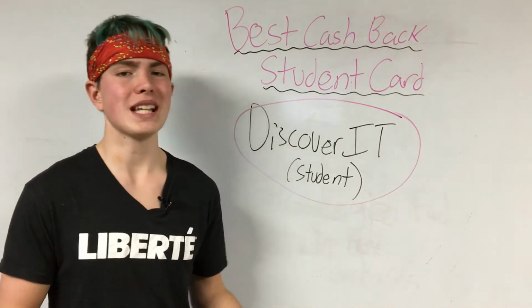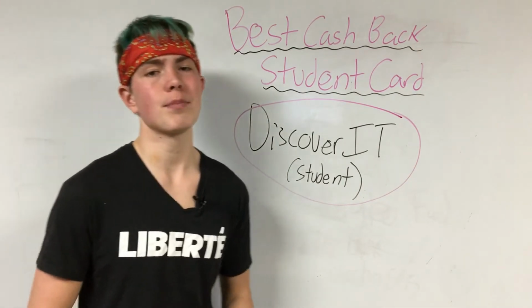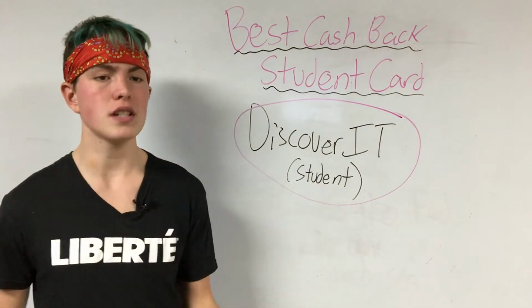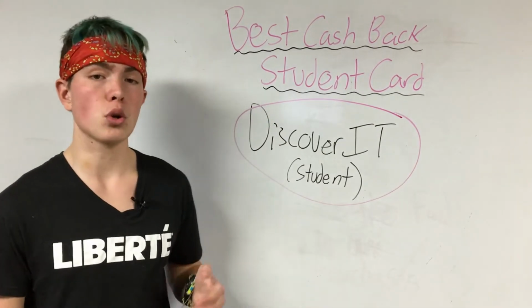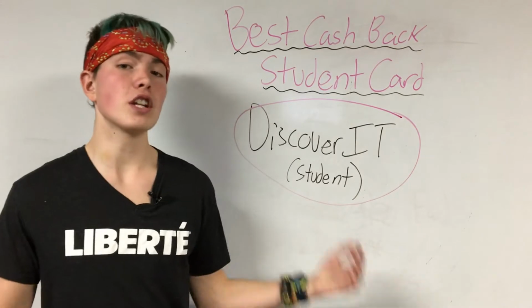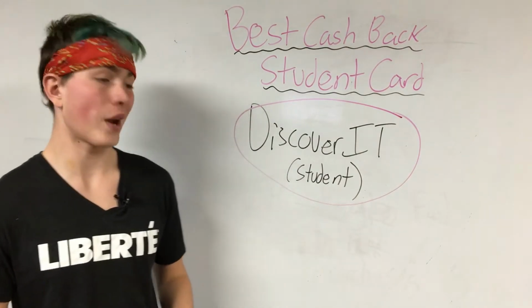So you're probably not gonna be able to get your card accepted in a lot of places, but if you do, you're not gonna pay any foreign transaction fees, so that's great. Additionally, Discover will give you your free FICO score, so that is a great benefit as well, just so you can keep tabs on your credit score.